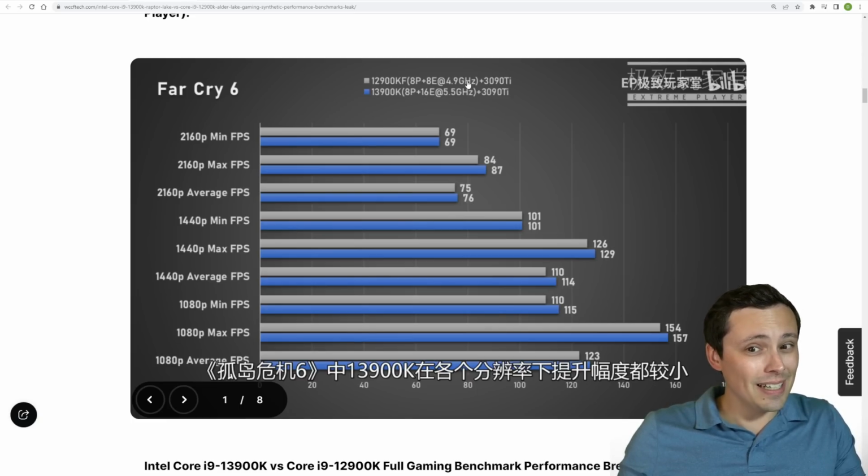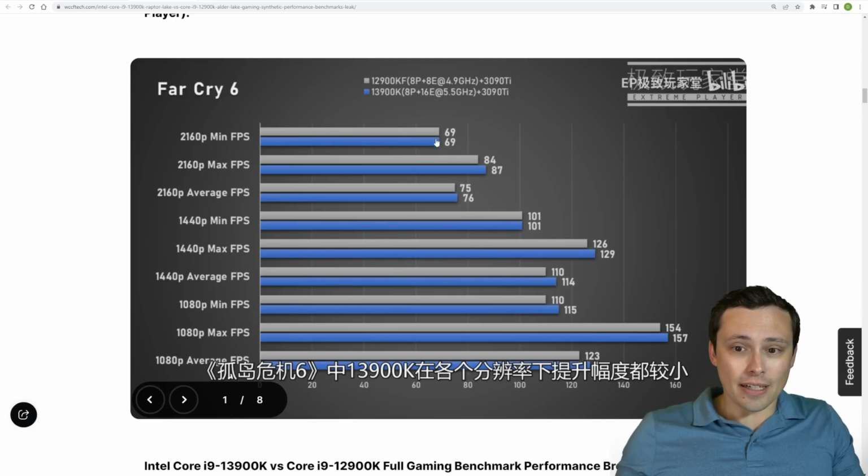But in gaming, that's probably not going to be that big of a deal, although the clock speed difference will probably be our biggest help in gaming. We're seeing the 13900K going up to 5.5 gigahertz, with the 12900KF only at 4.9 gigahertz, and both of these were benchmarked on an RTX 3090 Ti. So at most resolutions here, Far Cry 6 is not performing noticeably better. Like, it is better, but you wouldn't really notice it on the 13900K.